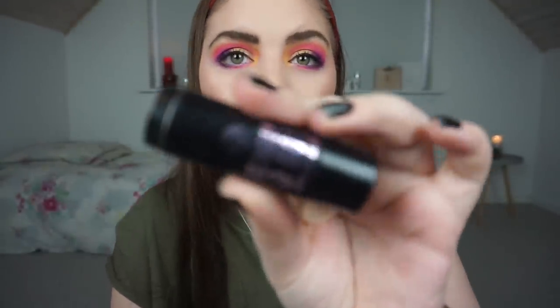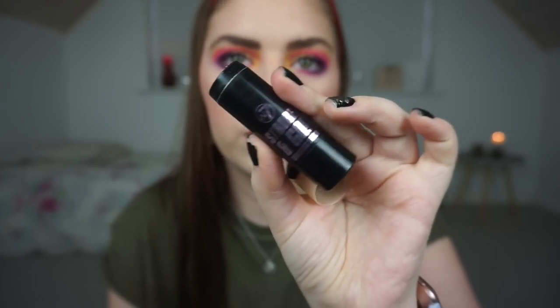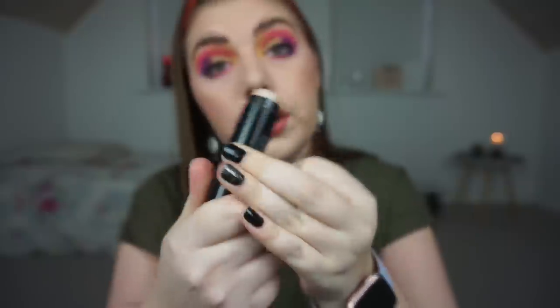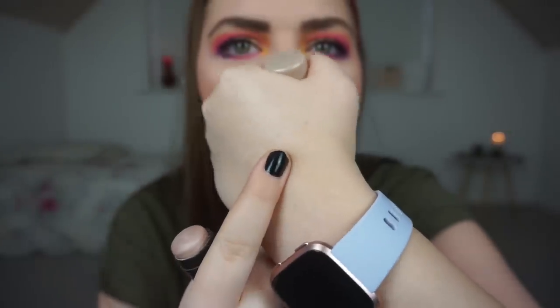A W7 Strobe & Go Strobing Stick. This is a highlighter and I adore this highlighter so much. It is a beautiful highlighter cream. Let me just swatch it just because. Yeah, there it is. I have it underneath my highlighter today. I don't know if you can even see my highlighter. I'm panning a very subtle highlighter and I'm not happy about it.